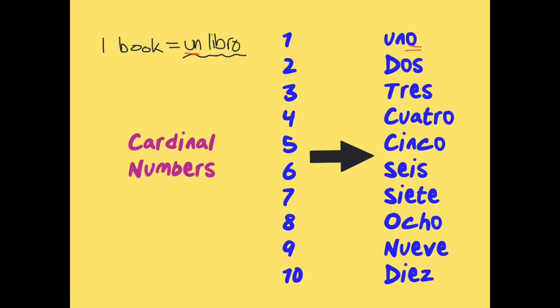The other thing is it could be feminine. So if I want to say 1 magazine, I would say una revista. And again, that's only with uno that this happens. The other spelling things I want you to be aware of are the commonly misspelled numbers in this list. They are seis, siete, and diez.